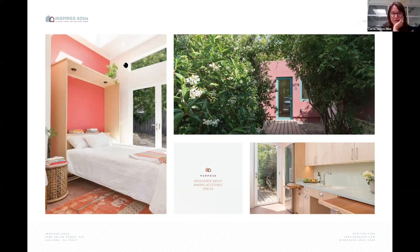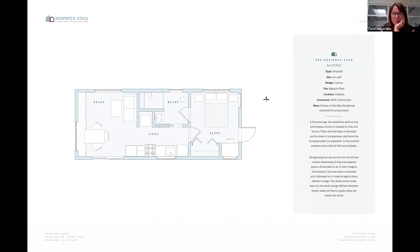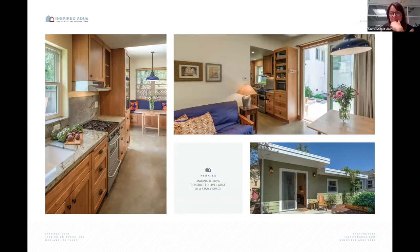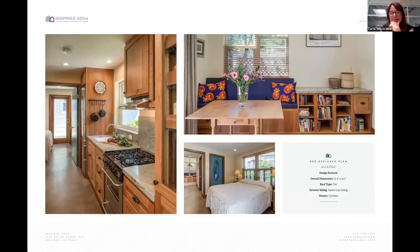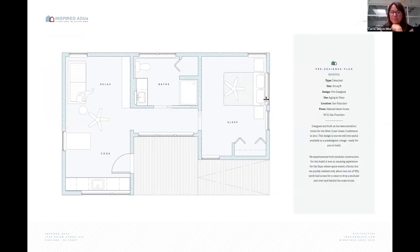Always thinking about how we can create interesting connections to the outside, light, borrowed space to make things feel bigger, just clever ways of maximizing storage and pull-down and efficient kitchens. So that's what we offer: these pre-designed plans, and then we can modify them for clients, help them figure out their interior, and then matchmake them with a local contractor.